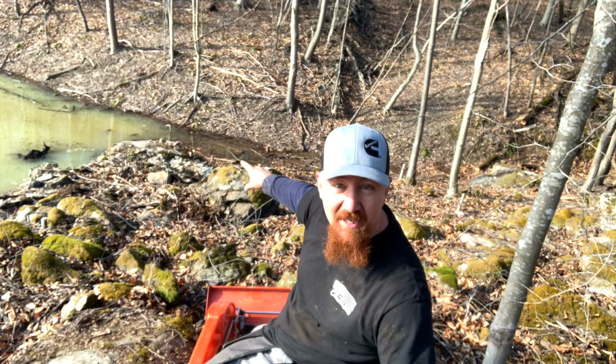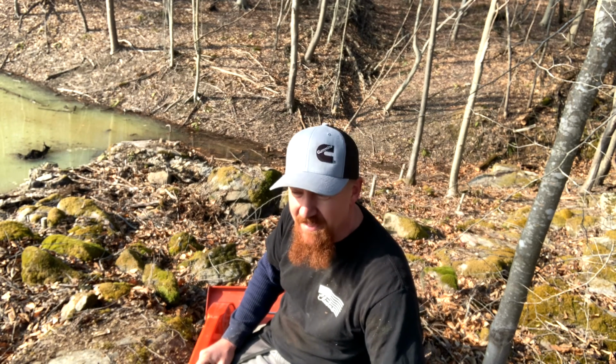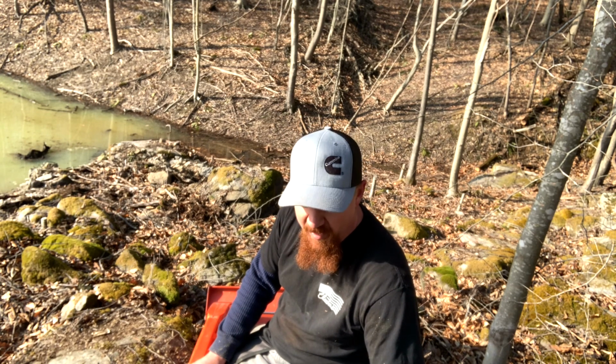So what we've done today is we come down in here where the water's starting to get up and go back into the woods. We figured we better get up all the logs and stuff cleaned up that we don't want floating out into the water. So we just come up here and did a little bit of messing around.